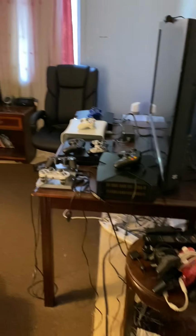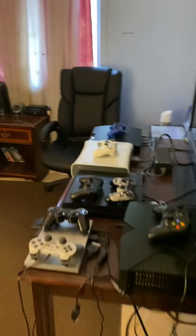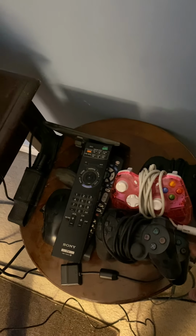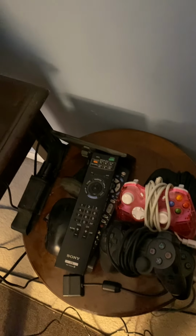And this is my final room tour for my gaming room. So as you walk in, you see my controller junkyard. I don't have any use for these controllers, so they just sit there collecting dust.